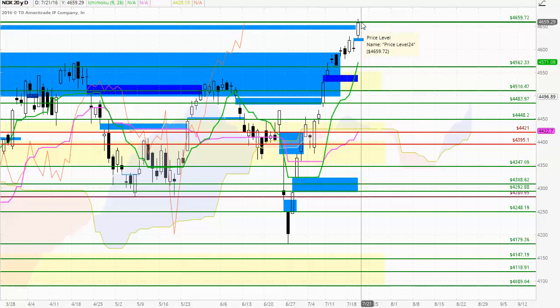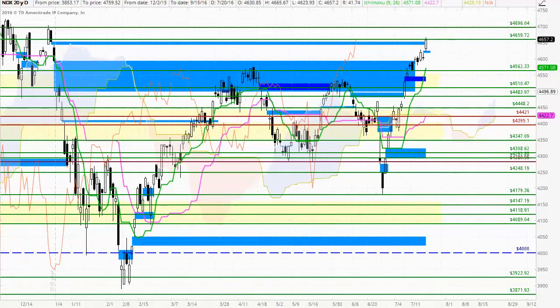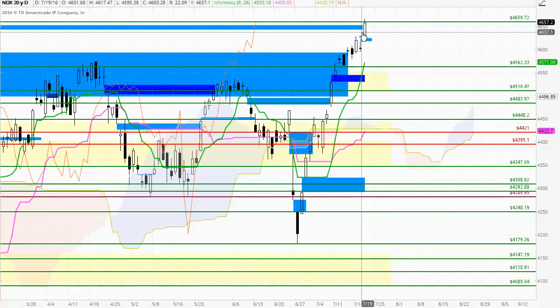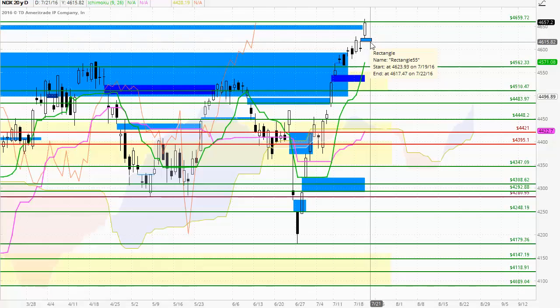We did, however, find some resistance at the 46.59 level, and that was an area that we did have to watch quite keenly, and we have seen some minor rejection from there, but a good solid build of momentum, establishing another window just down below the low, which may provide some strong support.